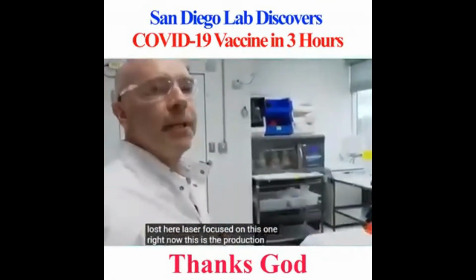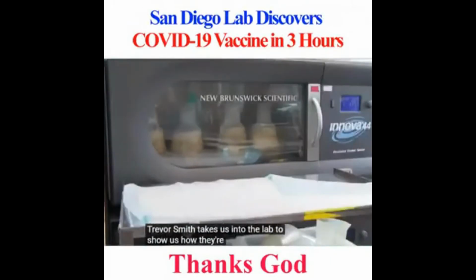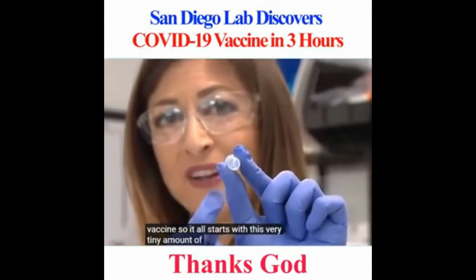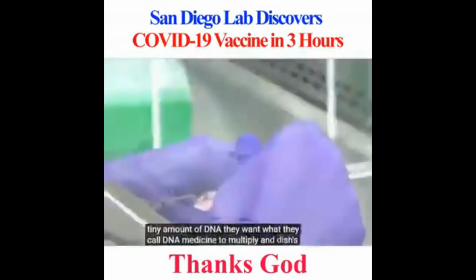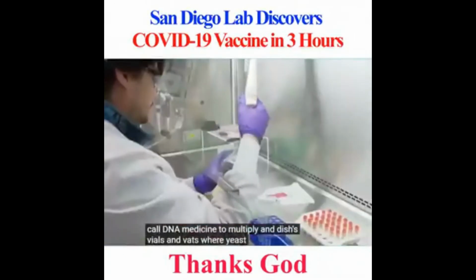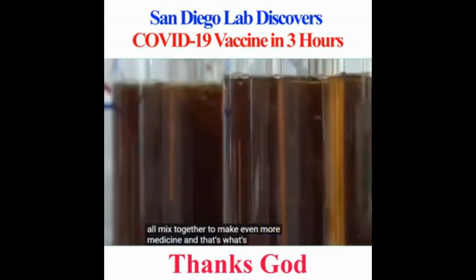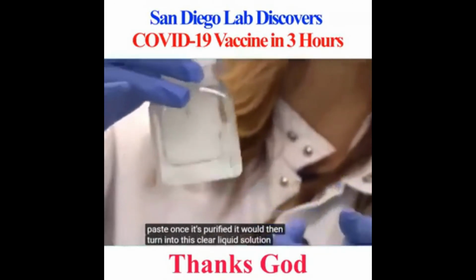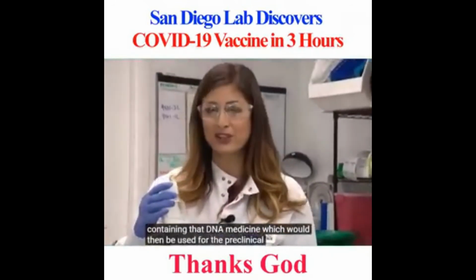So this is the plasmid production. Dr. Trevor Smith takes us into the lab to show us how they're creating this vaccine. So it all starts with this very tiny amount of DNA. They want what they call DNA medicine to multiply in dishes, vials, and vats where yeast and bacteria all mix together to make even more medicine. And that's what's inside this brown liquid, which then turns into a paste. Once it's purified, it would then turn into this clear liquid solution containing that DNA medicine, which would then be used for the preclinical studies.